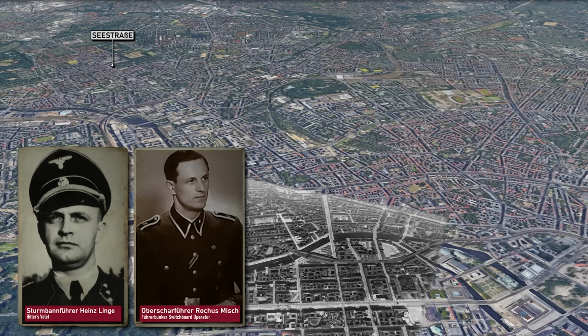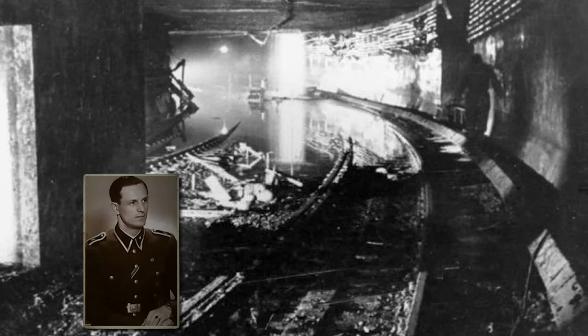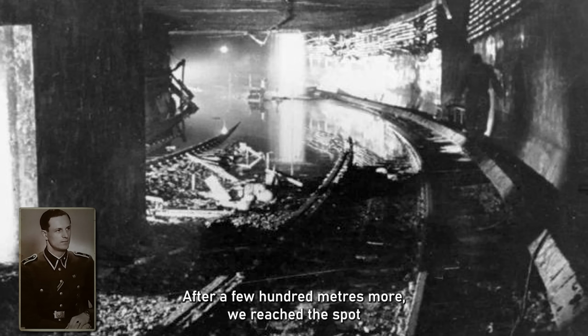Symbolic of the confusion that reigned at that time, Misch actually believed that they'd made it as far as the Stettiner station, though the manner of capture described by both agrees. Here's Misch.